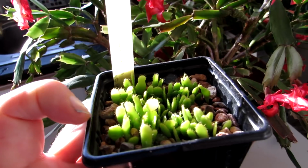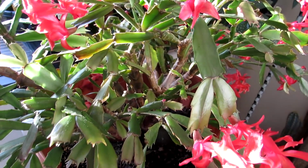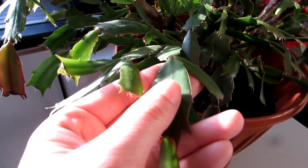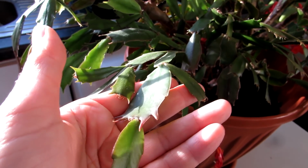Adorable. And as you can see, with the Schlumbergera, they're wrongly called leaves, but they're not. They're more like a modified leaf. They're more classed as segments. As you see here, they're little segments commonly seen in these epiphytic Schlumbergera cacti.